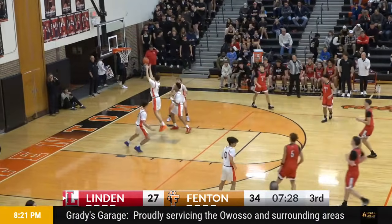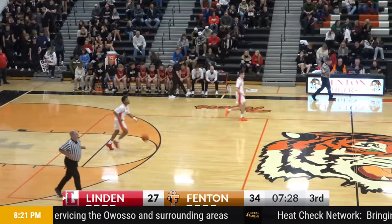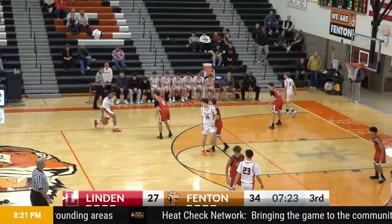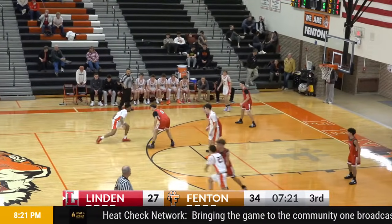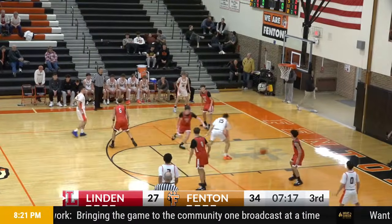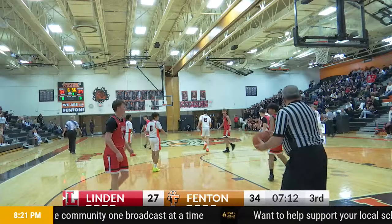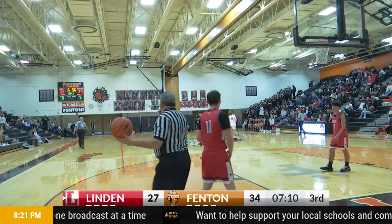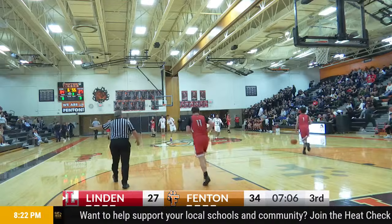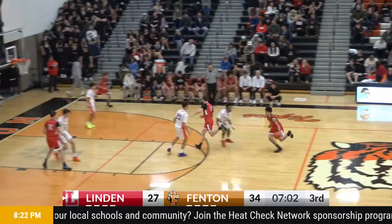Babcock, no. Nobody attacking the offensive boards on that one. They need to be really attacking that glass. Things starting off in the second half, a lot calmer of a presence. It got really chippy in that first half of play, and Fenton turns it over after that goes off of Braxton Taylor's foot. The energy has come down quite a bit. That is, in my opinion, an advantage for Linden, being the away team.